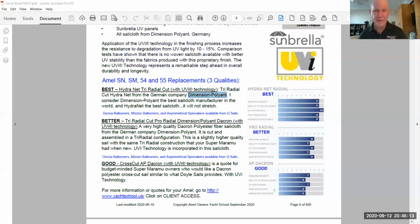I tell you what, I've got something I want to share, a screen I want to share with everybody, because we went through all of this pretty fast. What I've got here is a summary of the good, better, best. Starting with the best, HydroNet, tri-radial cut, with UV technology, tri-radial cut HydroNet from Dimension Polyant.